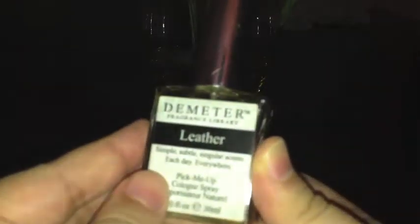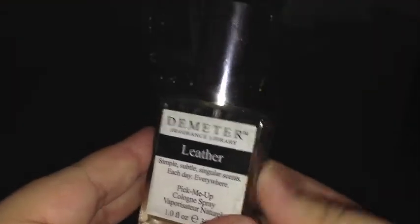The only scent I own from Demeter, which is the house that makes things smell like singular notes. This is the leather scent by them, and I like it. I think it's a good leather note. I'm sort of playing around with blending some of those, but as of right now, that is the only one that I own, is the leather.